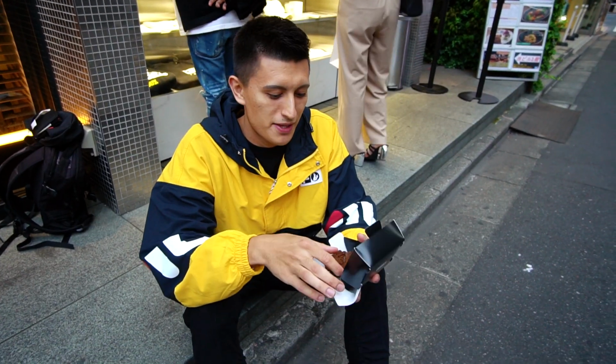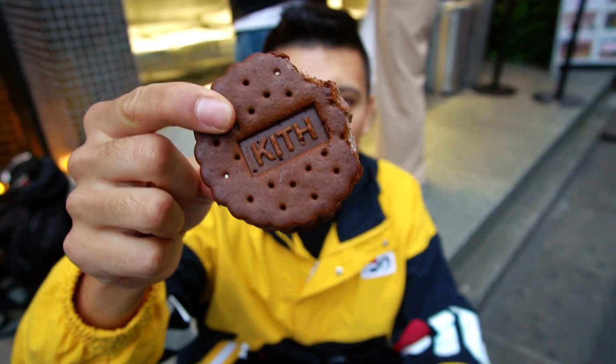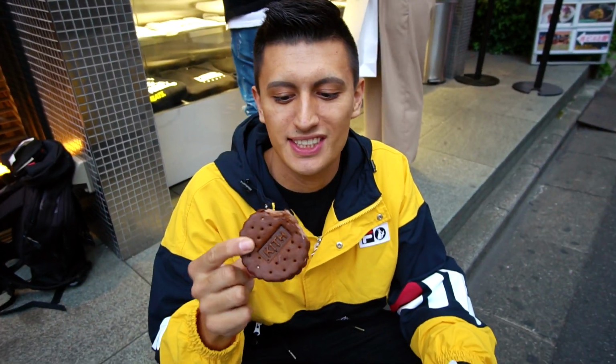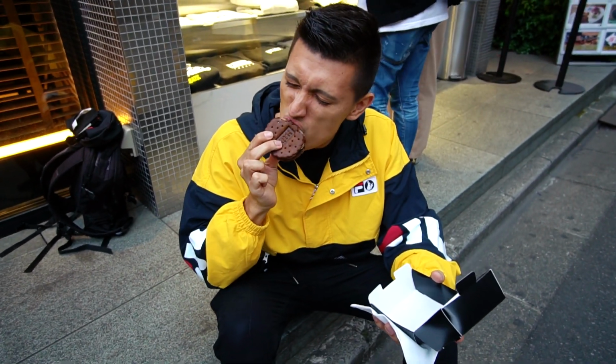I ended up getting the same thing that Tim got, the sandwich right here. It's amazing. It's a cereal infused sandwich, worth every penny.